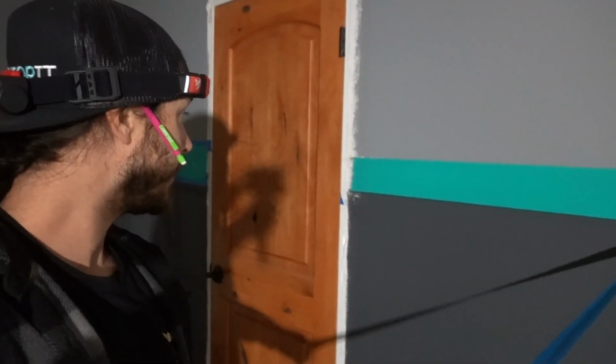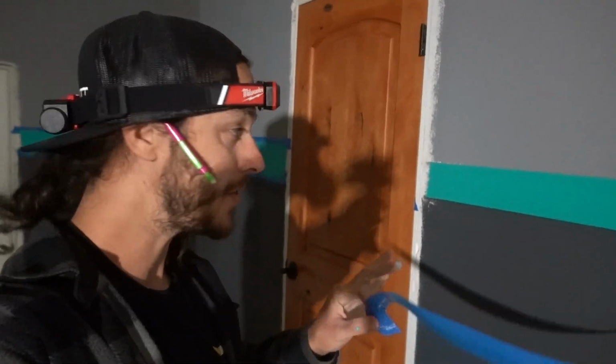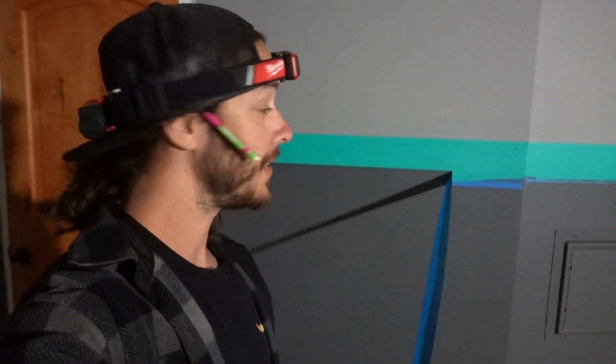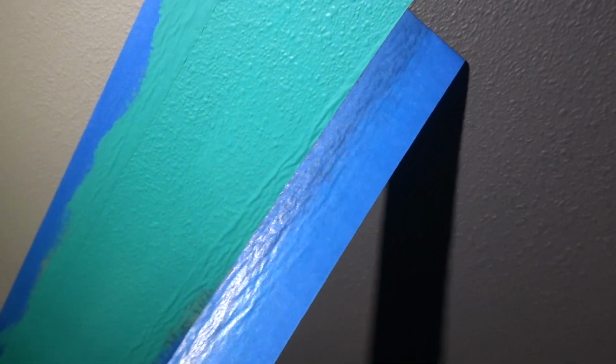So far, so good. Honestly, the only issue is this tape taking off the paint that's not on the stripe area, which you can see right there, which is why I typically use the delicate tape, but again, it just was not sticking at all tonight. So super, super easy touch-ups right there. And of course, my light is dying, as if it's not creepy enough in here.